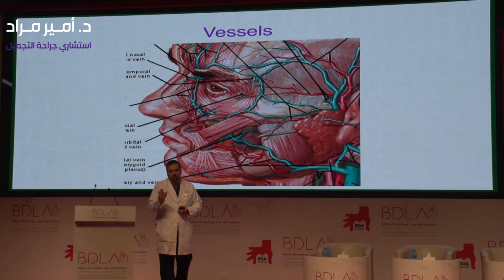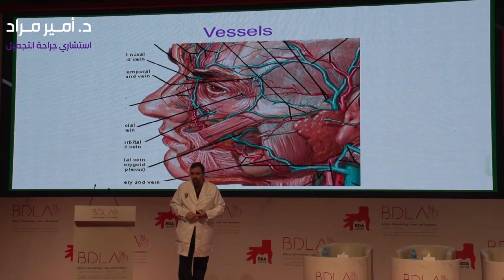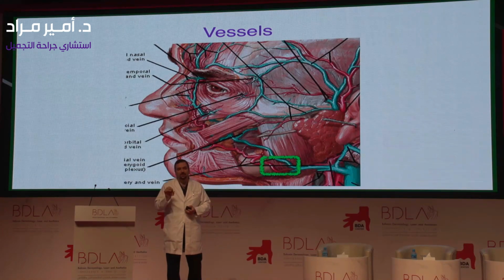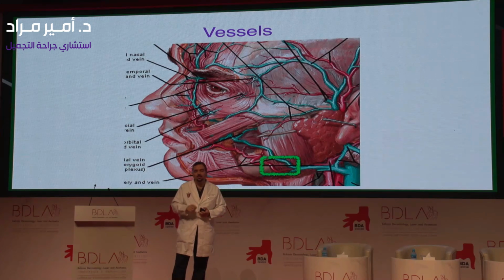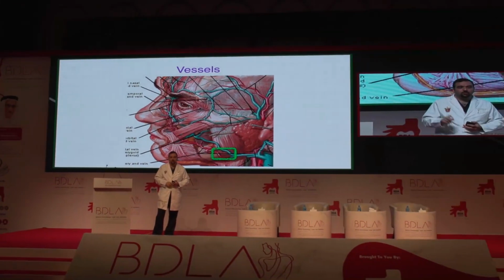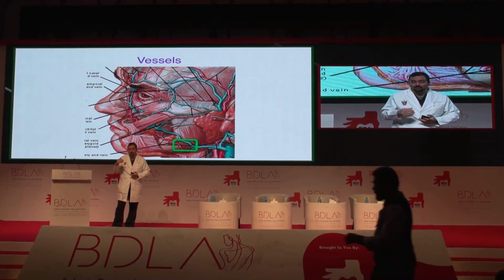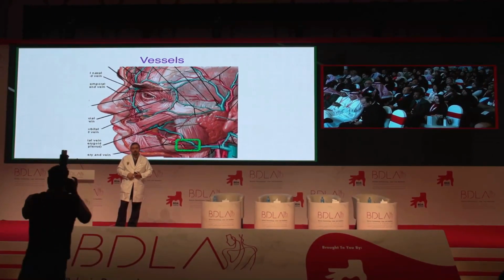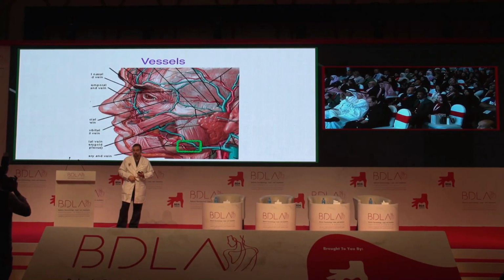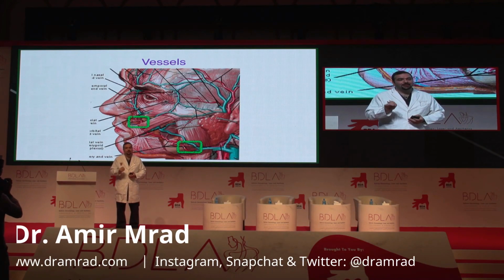So first and utmost important is the vessels. There are specific areas where you can inadvertently inject intravascularly. The first area is the facial artery as it crosses the mandibular angle in the mid-mandible. Here, do not go deep on the bone, otherwise you will inject that vessel. If you inject that vessel, that will affect the whole facial artery with the angular artery and might cause problems on the nose or the cheek. The second point is the angular artery, just lateral to the ala.